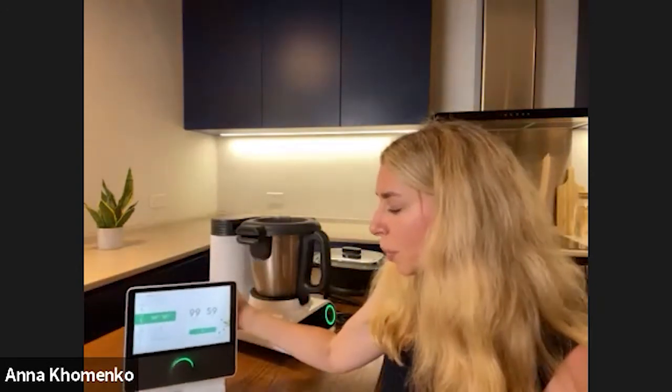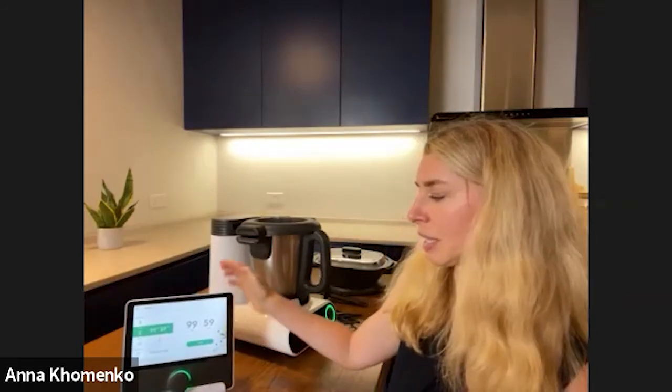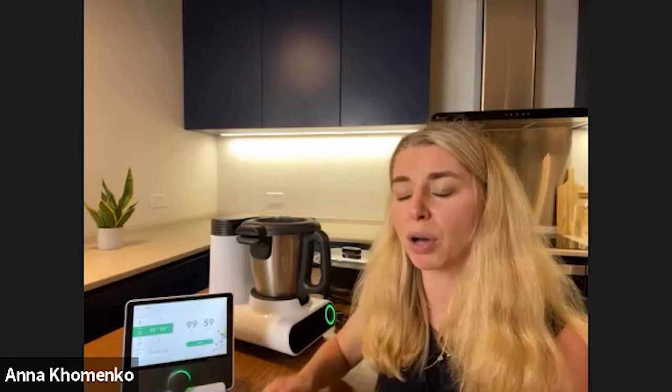So going back to your question, what we're saying is that with the guided recipes, it's perfect to know how the appliance works, right? To sort of understand the logic behind all of these settings. But then as you get yourself familiar with the appliance, you can go ahead and create recipes of your own. And nothing can stop you on the way.